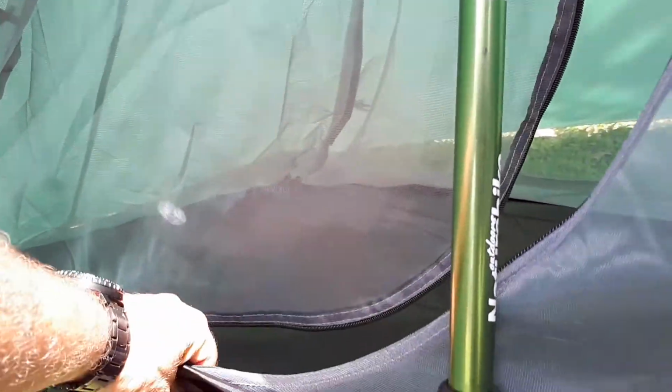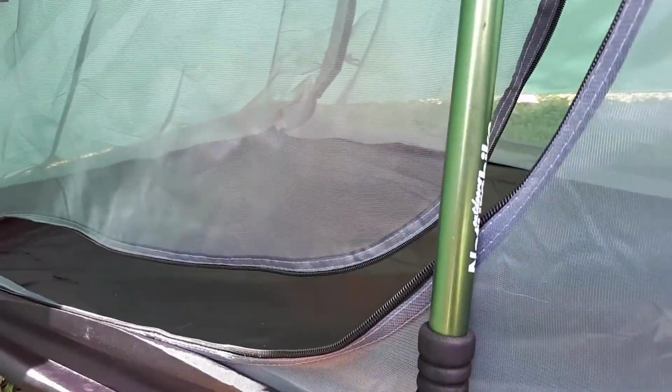The bathtub ground sheet is 4000mm hydrostatic head. It's quite thick, robust. I imagine it would take a lot to puncture that. And I don't know if I mentioned it before, but the fly is also a 4000mm hydrostatic head. You've got a small guy point here just to keep your pole taut.